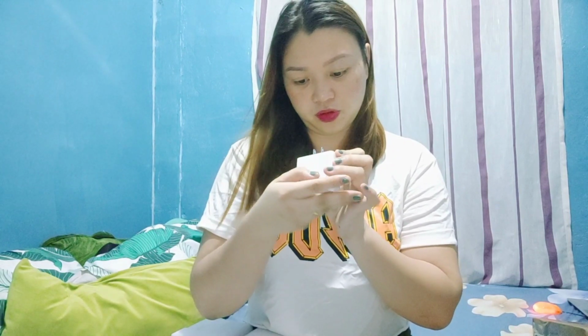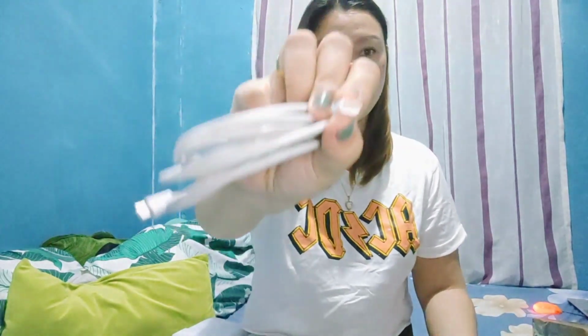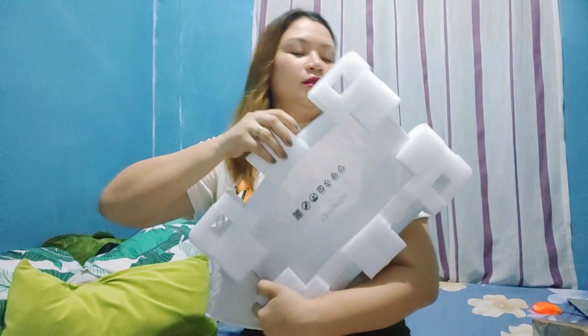Ang bigat ng charger, guys. Yan, the charger. Yung charger niya is 20 volts or 12 volts switching power adapter. Type-C lang pala siya. That's the good news, right? May Type-C adapter. I don't know if pwede siya sa phone charger or pwedeng i-charge yung laptop gamit yung phone charger. I'm not that expert, but I'm gonna search on that later on. So, the charger and the laptop. Let's unbox it.